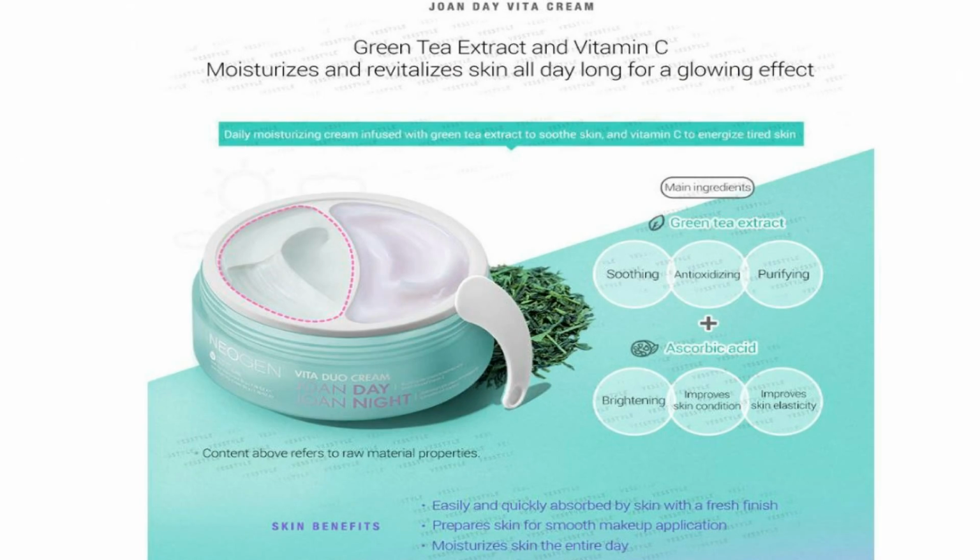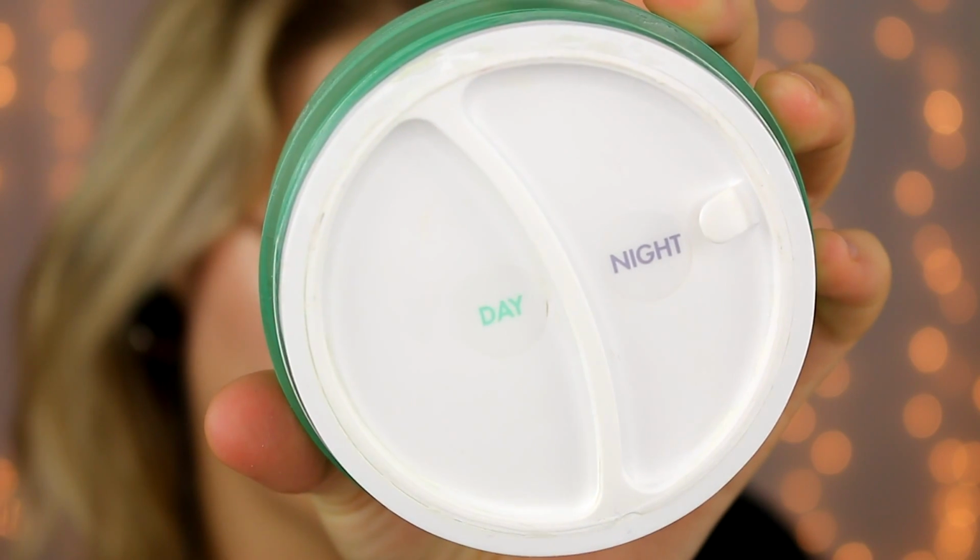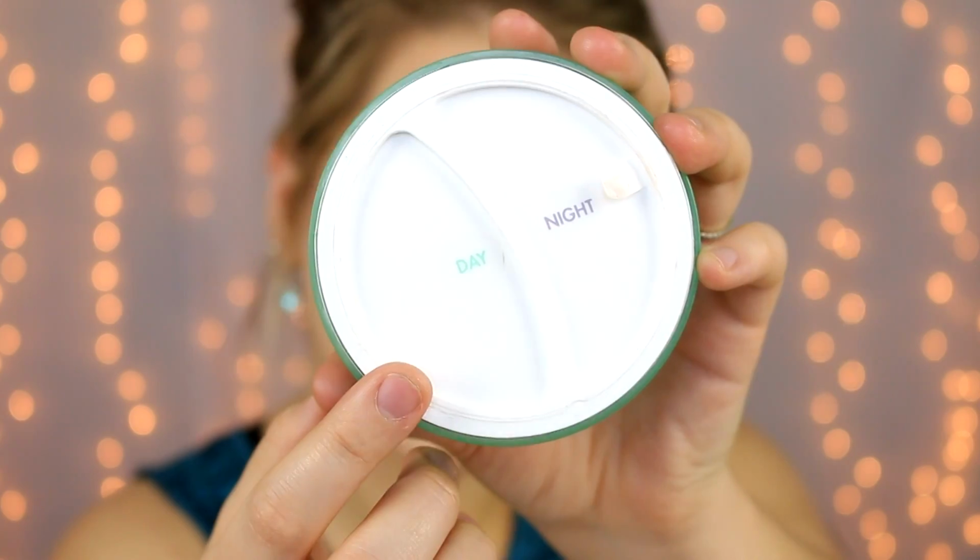The day cream is formulated with green tea and vitamin C, and the night cream is formulated with vitamin E and lavender oil. So when you first open it up, it has this little protective cover over it, and on one side it says day, the other side it says night, and it has this little flap right here that you pull up to open it.